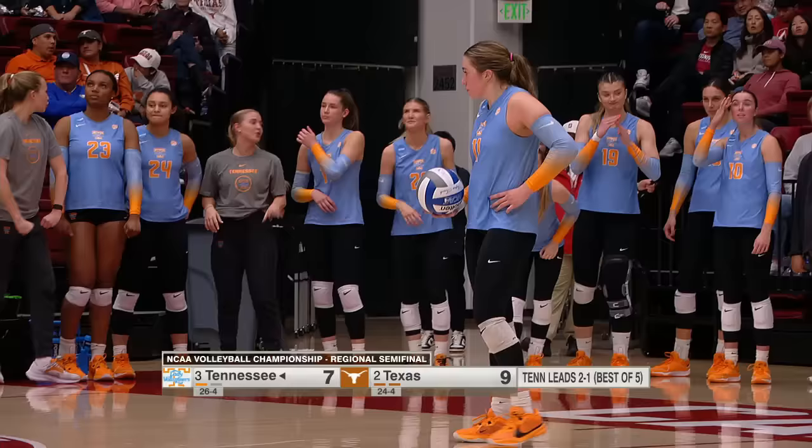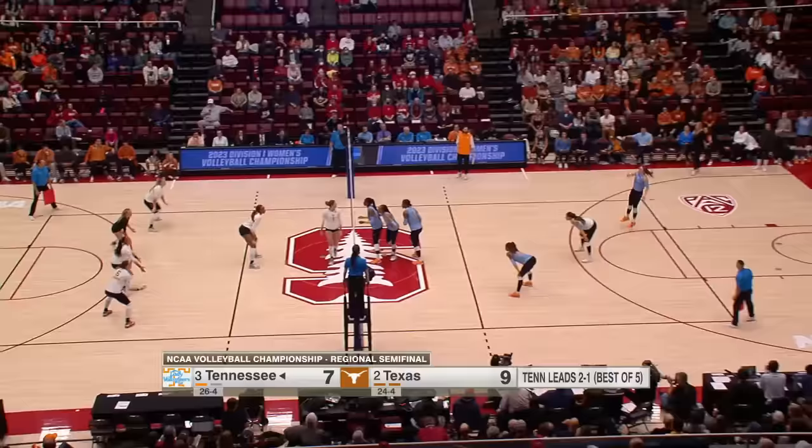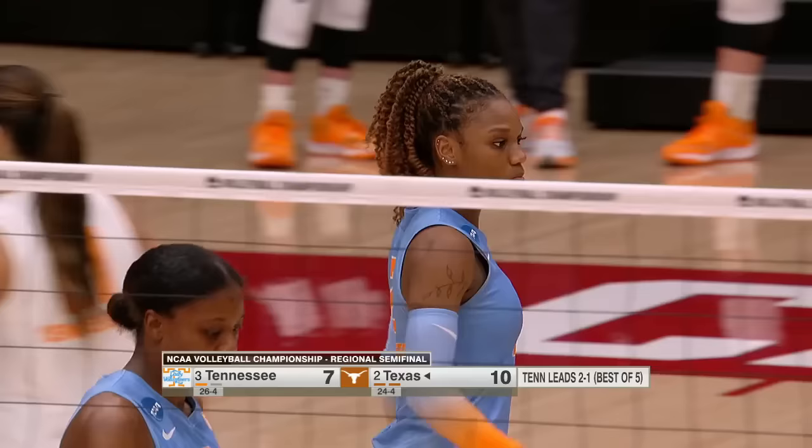For Tennessee, that's going to be their 5th ace on the day. 7 errors so far, not a bad ratio at all. Tennessee team with 4 players that came in with 30 aces or more. Tennessee there at the net with the defense, and then double contact called on Tennessee. So the point goes to Texas.